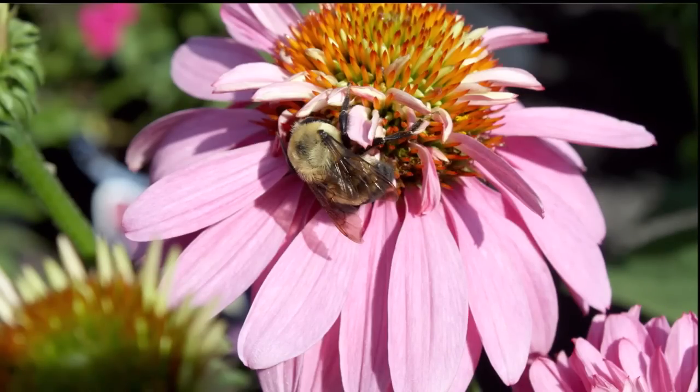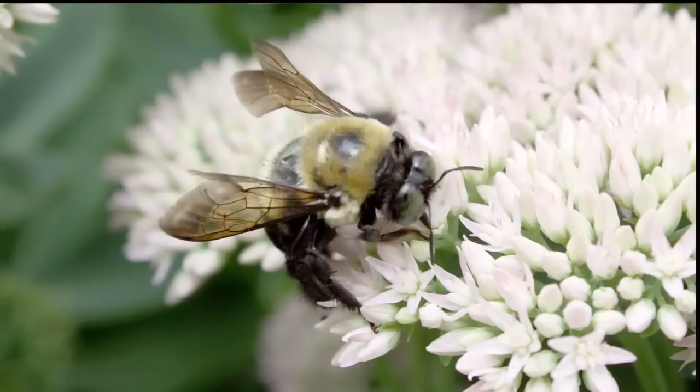But I love the echinacea. In the next picture, you can see this little bee is happy, happy, happy. When he flies away, he's going to have pollen all over him, you know. He accumulates all of that because it's sedum, a wonderful, wonderful plant.